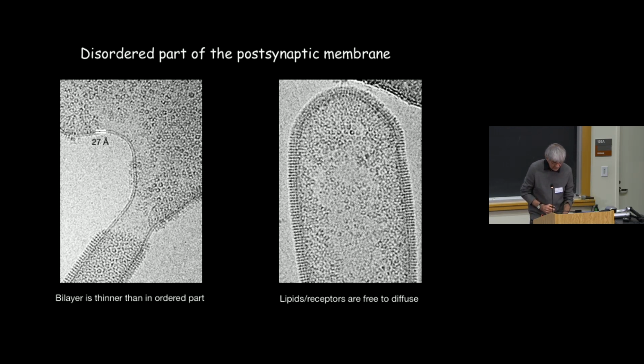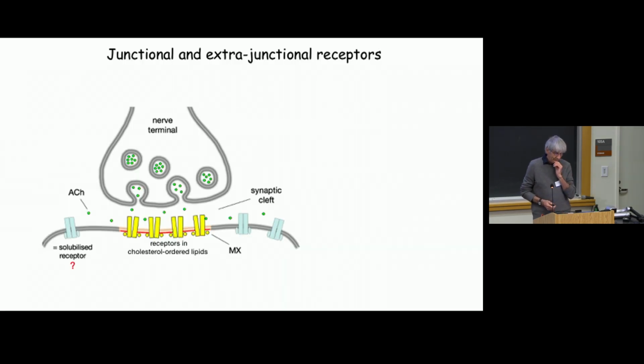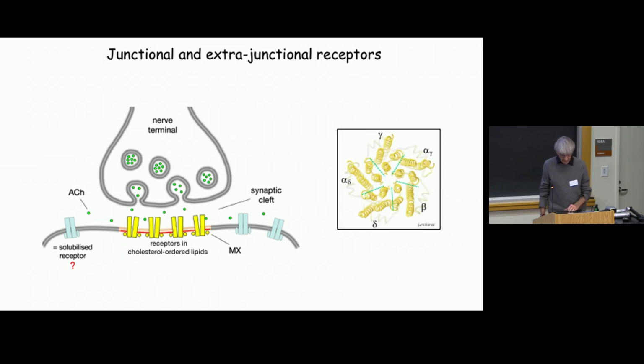So translating this to nature, we may have two sorts of receptors here: junctional receptors, ones at the synaptic junction, and extrajunctional receptors, which may be like the nanodisc or detergent ones. The junctional ones are the ones with a tapered pore and the flat MX helices against the membrane, and the other ones have a contracted pore and the helices are tilted. And actually, the main difference, if you look straight down the channel, is that in the membrane, the interfaces between the subunits are quite wide apart. And in the nanodisc or in the detergent, they're quite close together. They come much more contracted.